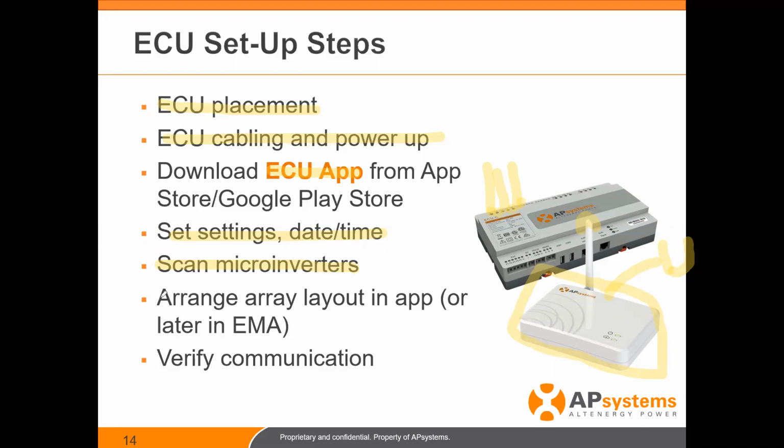People always ask, can I use the app to arrange the array layout? The answer is no. We had that feature built in, and we've actually removed it. Just because of the limited real estate of a small screen mobile application, we now require you to do that via the AMA online. Much easier, better, cleaner interface.